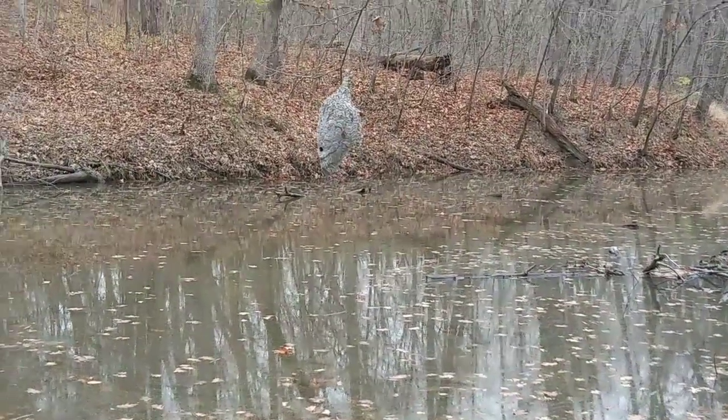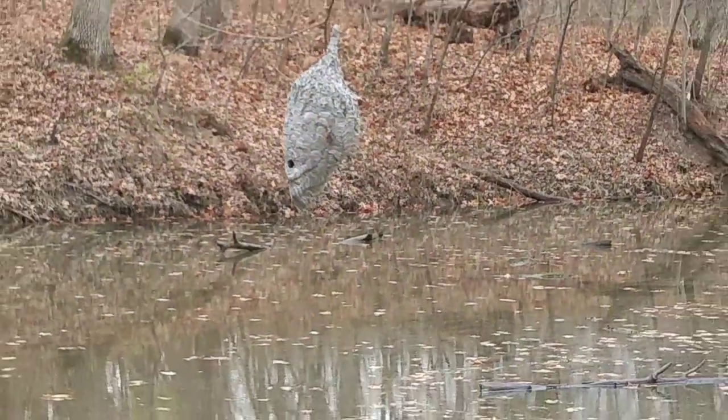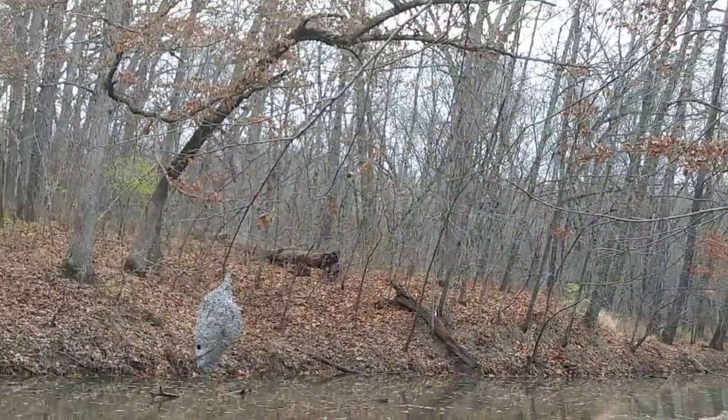Look at that beehive, guys. It's a big beehive hanging out over the water. A lot of weight on a small limb.